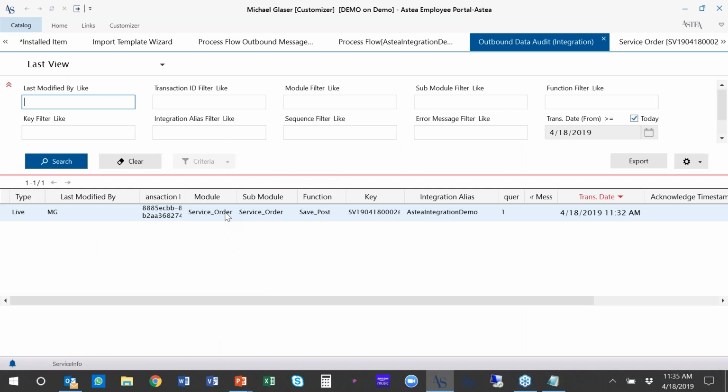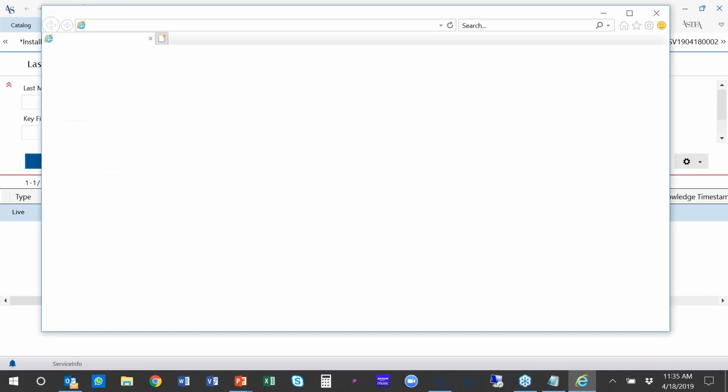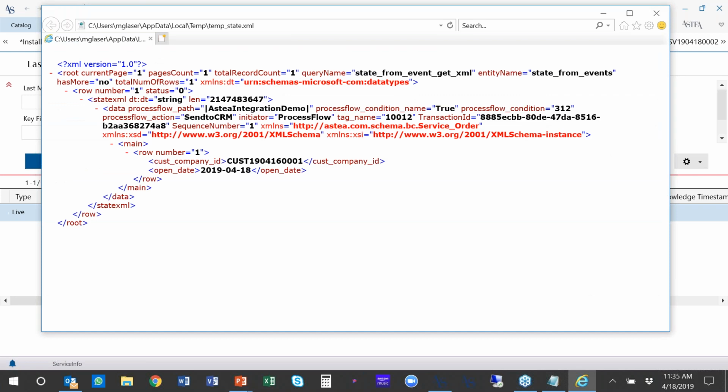Just pull this up. This is that message as well in an outbound queue. If I was connected here to a live ERP platform, this message would not only be here in the queue, but it would have been delivered through that interconnect pipeline over to my ERP platform.